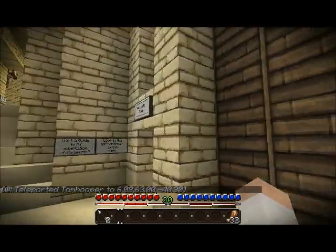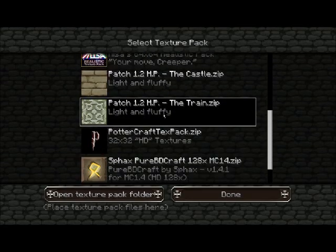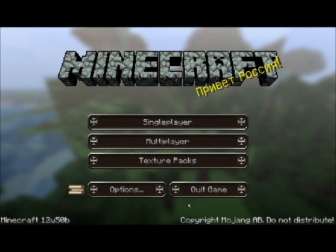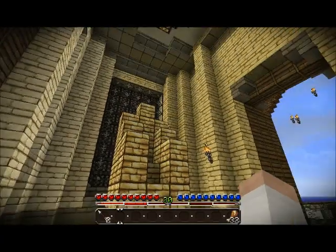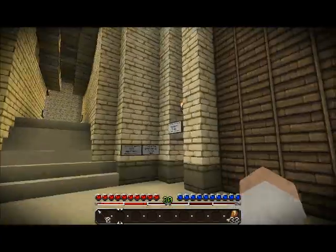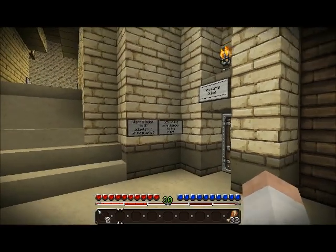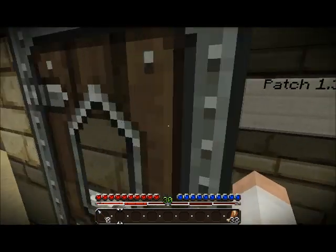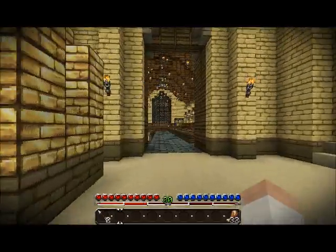In any case, here we are. I'm going to change that texture pack to the castle. If it wants to change, there we are. Come on. So I'm hoping I didn't miss anything. Let's just pop in here, to the Hogwarts guide. Okay, then. And then nothing there. Okay.